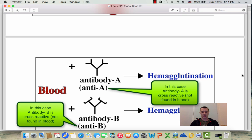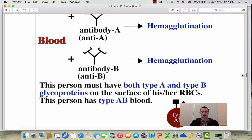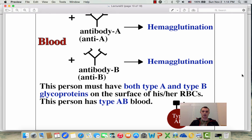In this example, you get a hemagglutination with both anti-A and anti-B. So what that means is that antigen A and antigen B are found on the surface of this red blood cell. So thinking about which antibodies are produced in the body, we would say that there are neither anti-A or anti-B because both would be reactive to the antigens on the blood type.